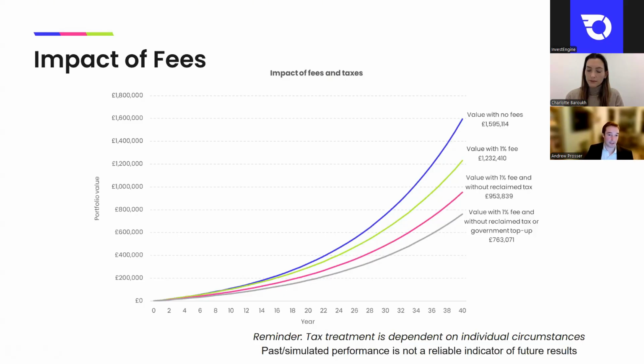The next line down is the pink line. And that shows what would happen if this person failed to reclaim the higher rate tax, which I think is a position that a lot of people are in. So if you didn't reclaim the extra 20% from the government, then your pot would now be worth under £1 million. So 600K-ish lost in fees and unreclaimed tax.